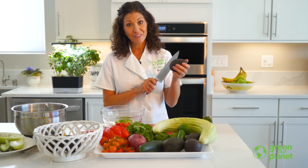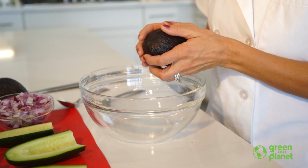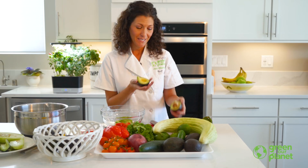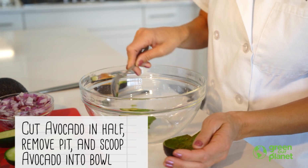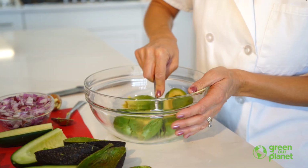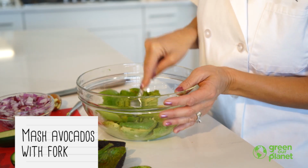To prepare the avocado, we're going to slice it down the middle and hope that it's nice and ripe inside. And this looks absolutely perfect. We're going to remove the pit and scoop the avocado into our bowl. Then we're gonna mash the avocados with a fork and smooth out the chunks into a paste.